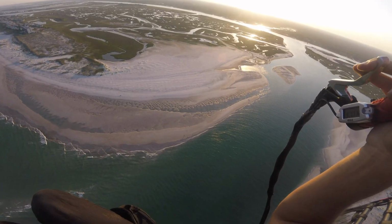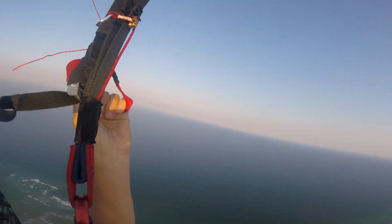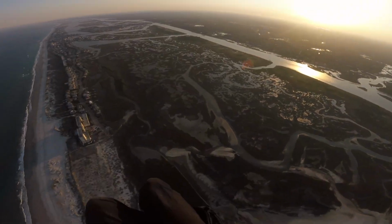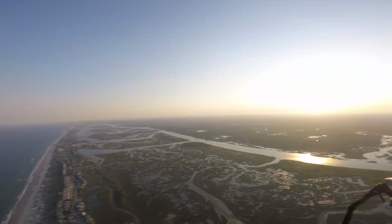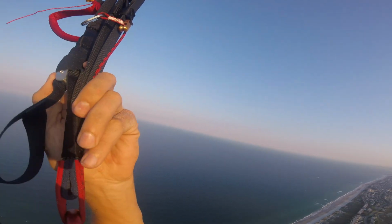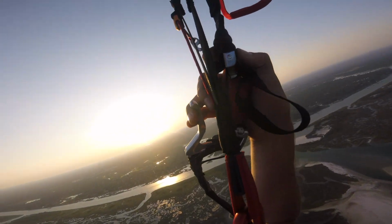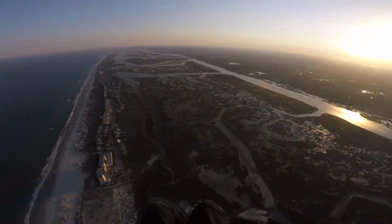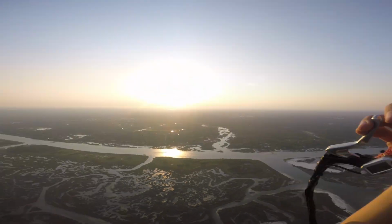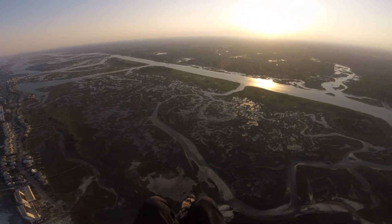My ears just pop. All right, so let's try to mess with these trimmers now. So I'm gonna stow my brakes. These things. Okay, so that's trimmed all the way out, basically. Let's see what we get.